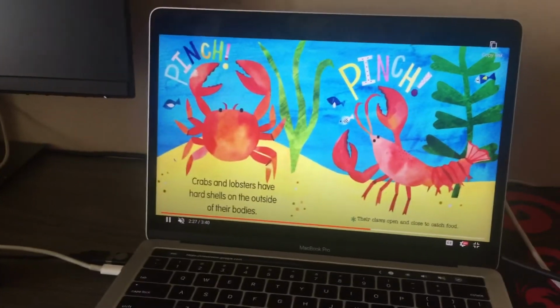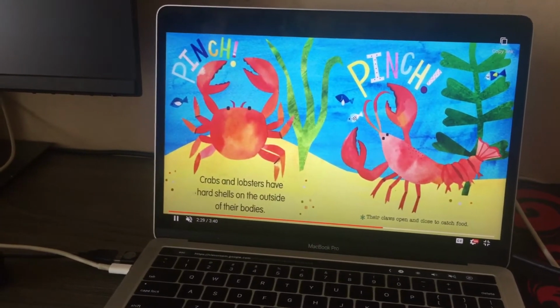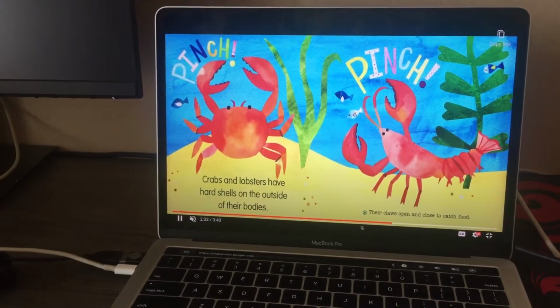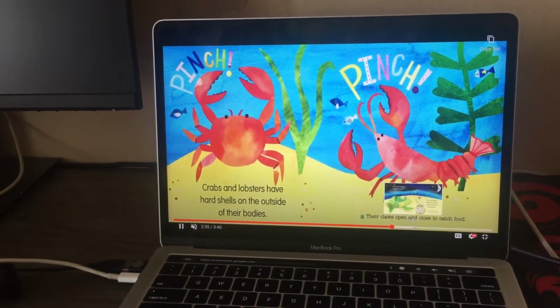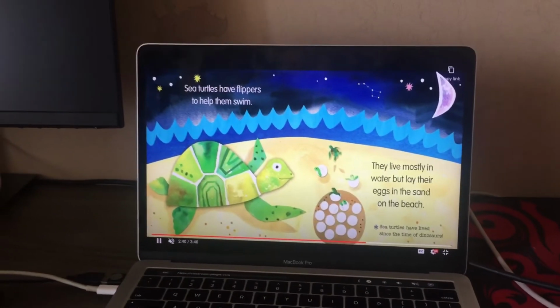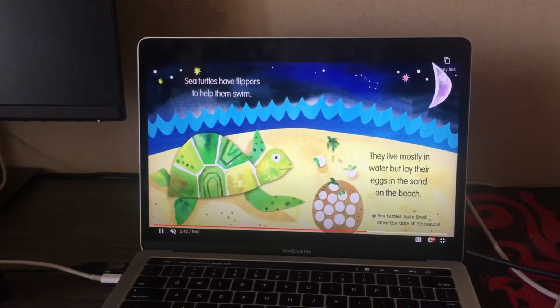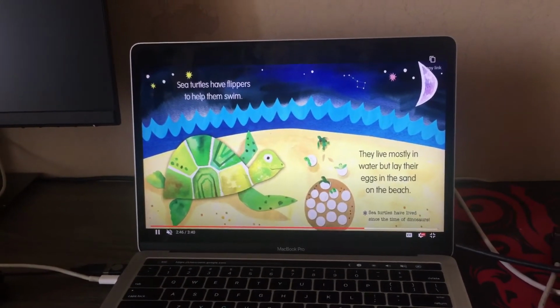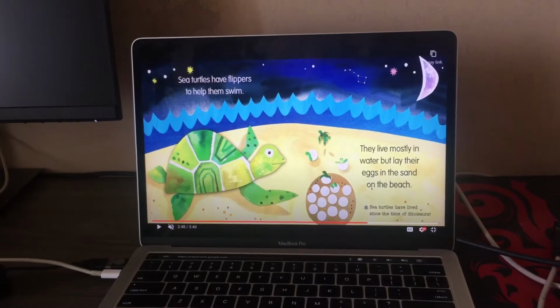They change colors. Crabs and lobsters have hard shells on the outside of their bodies. Their claws open and close to catch food. Sea turtles have flippers to help them swim. They live mostly in water but lay eggs in the sand on the beach.